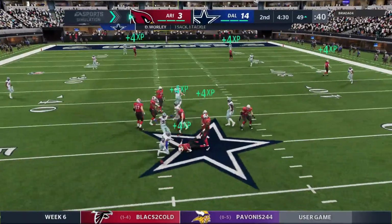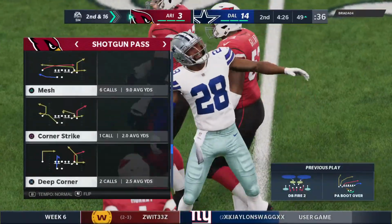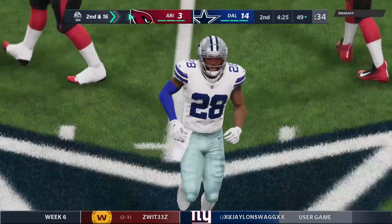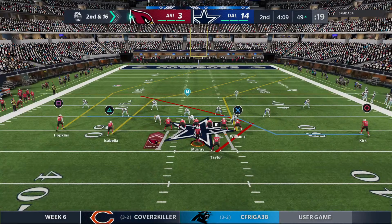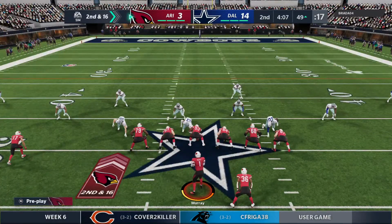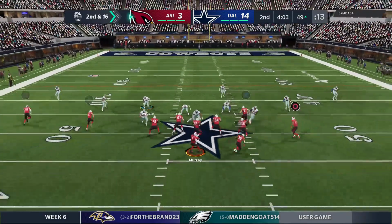And the Cowboys' pressure gets there this time for the sack. And their inaugural sack of the game coming from an unlikely source. You mean it wasn't a linebacker? Wasn't a defensive end? It was somebody like you. Oh, my goodness. Yeah, that's a surprise for the offense. That's not what they normally get when they think about pressure.